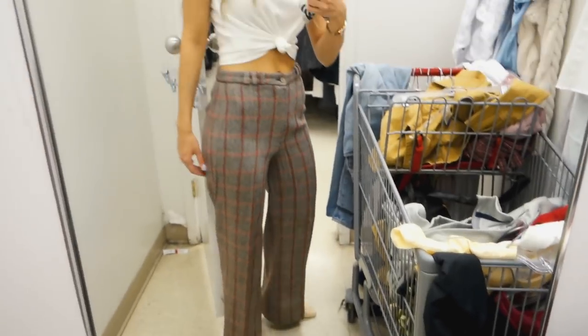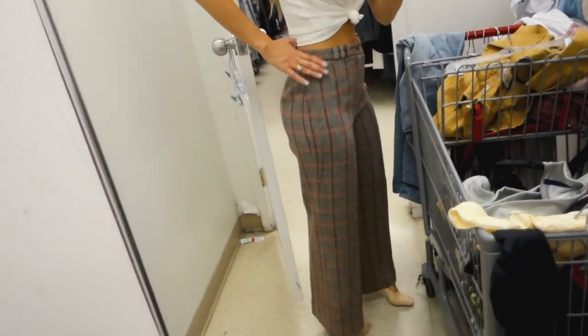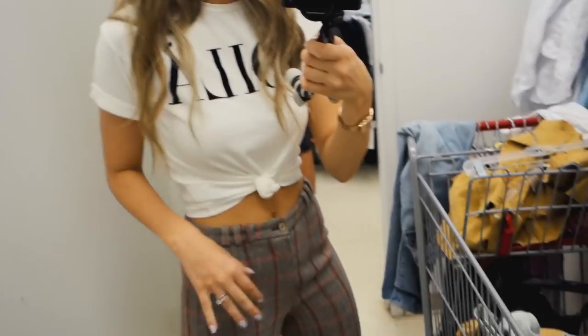I tried these on and they're kind of oversized, but I'm into it. I think it looks very fall runway, even though I'll never get close to a runway. Show me. Oh, that's cute. I like the flower pattern.